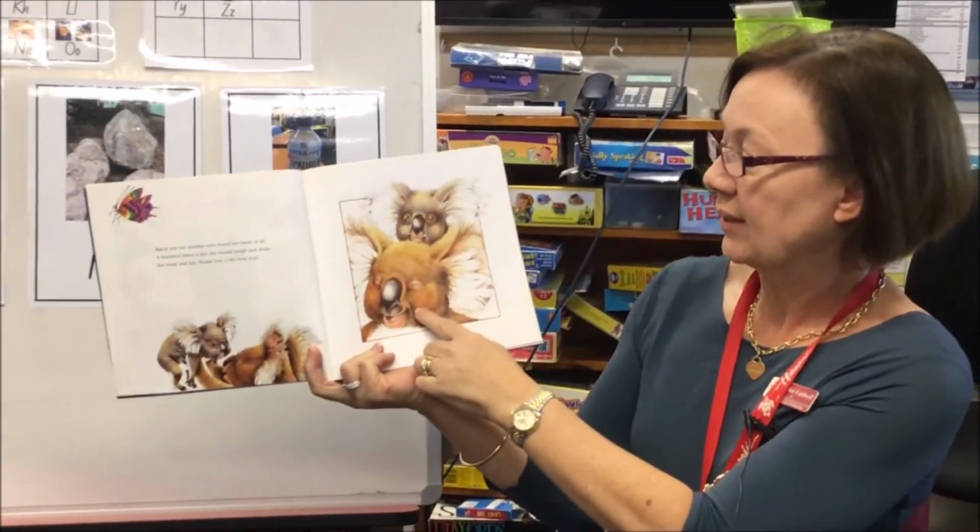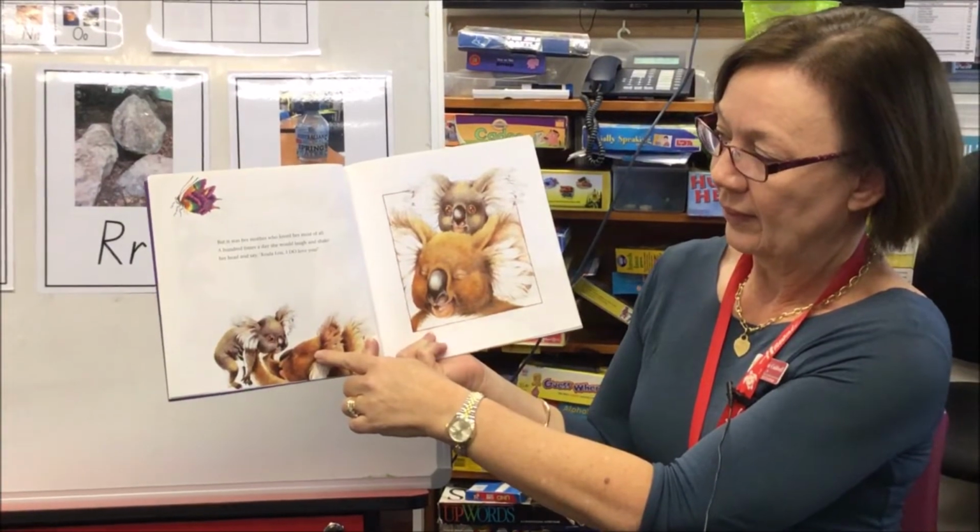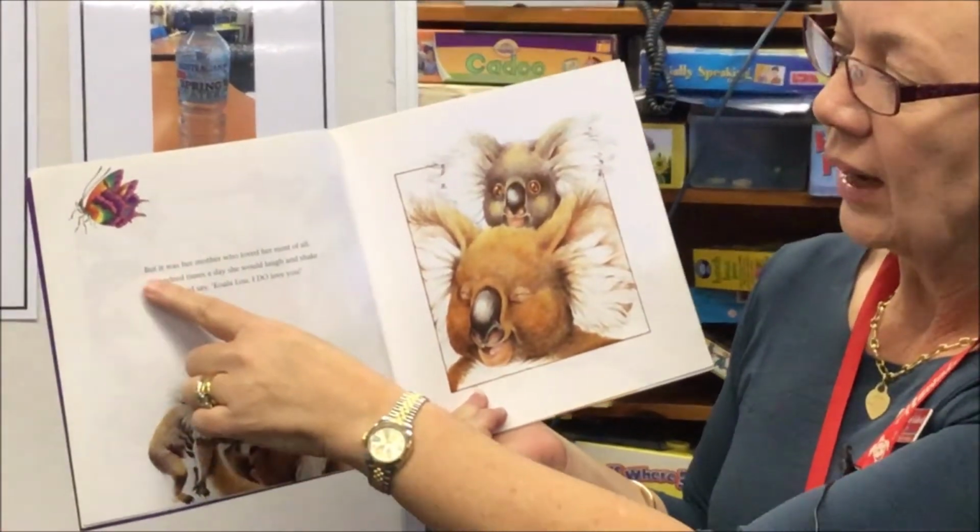Let's look at the pictures. And then we read the words.